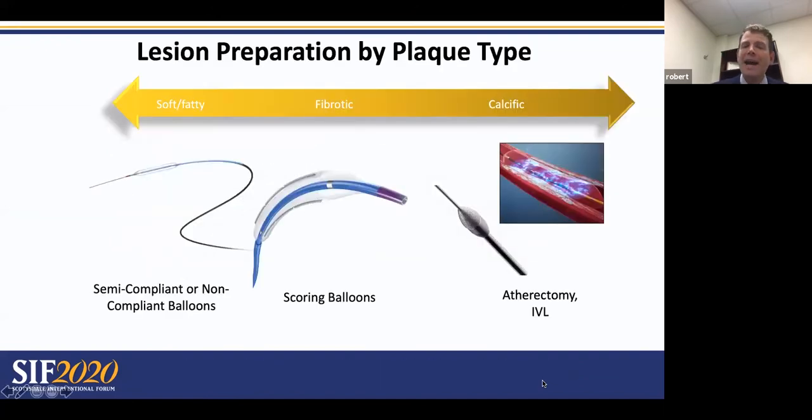So when we talk about adequate preparation before we move to the stenting, it sort of is on this continuum with the plaque composition that we talked about earlier. So we have the utilization of semi-compliant balloons in our soft fibroatheromas, very typical PCI that we're all used to. But as we get more fibrotic and calcific, we start talking about specialty balloons, such as NC balloons, cutting balloons, et cetera. And then when we get to the real moderate to significant coronary calcification, we start talking about atherectomy and intravascular lithotripsy. And really the goal, regardless of which device we're using, is to get full expansion of a 1-to-1 size balloon.